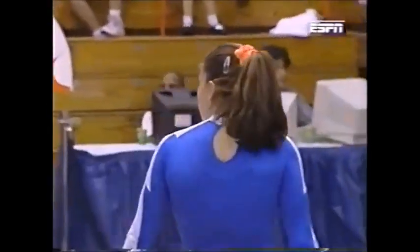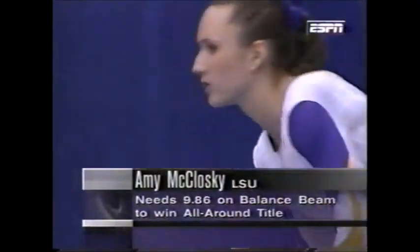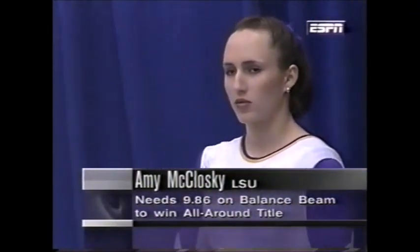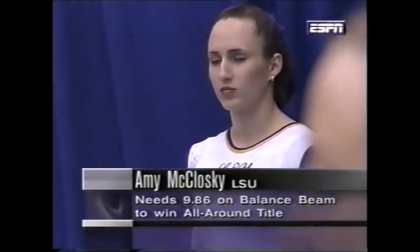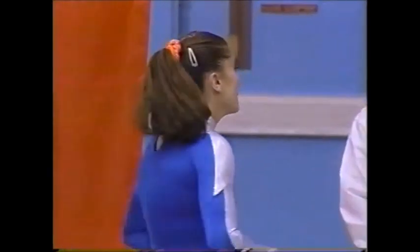The lowest score Florida has recorded on the floor tonight, 9.825 for Teal Shaboti. Amy McClosky, she's going to need a 9.86 on the beam to win the all-around title. So the all-around is still up for grabs, and the pressure is on. So we'll come back right after this. Amy McClosky goes for the all-around title.